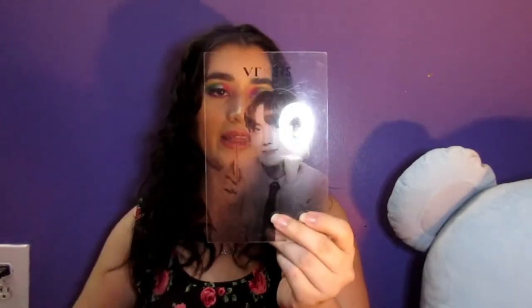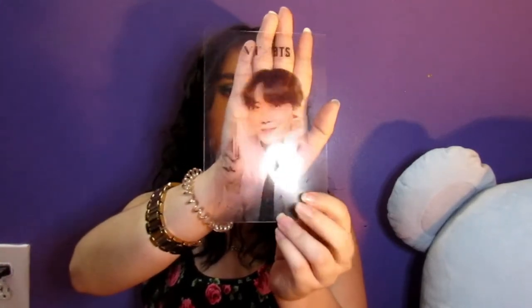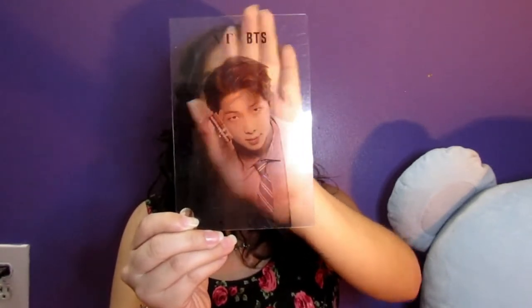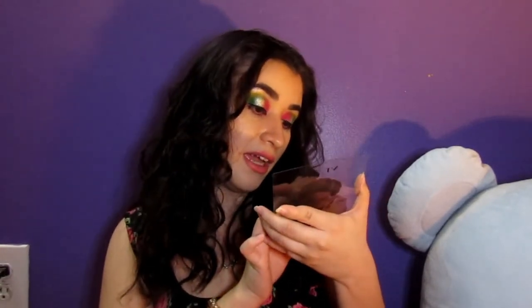They did also come with these transparent photo cards. These were actually out of the box. They do look a little scratched up though, so I don't know how I feel about that. Actually, that does kind of make me disappointed. Here's Hobi's. I don't know if you can see well, because it's transparent, so I'm putting my hand there. And then we have Namjoon's. In this one, they're not holding their fragrance bottles, they're holding something from their other VT collaboration. So this one, I think might be one of the highlights or one of the lipsticks. And this one might be either a mascara or a lip gloss or something like that.